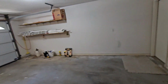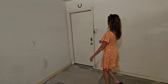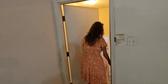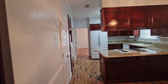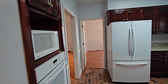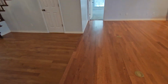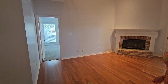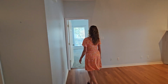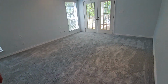And where are we going now, Vivi? I'll let you go ahead. Okay. Out we go. I love the hardwood floors. Now this is real oak hardwood floors. Going to go see the big owner suite. All right. Okay, we've got some fresh carpet and paint in here.